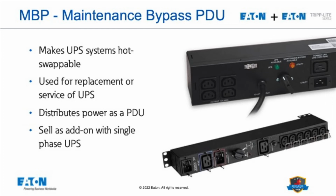This is a manual transfer switch, not an automatic transfer switch. You can see that little switch on the front there. You flip it over to utility, and it switches power to the utility feed. One plug goes into utility, being your wall outlet, the other plugs into the UPS. You switch it over, swap out your UPS, and you're back up and running.